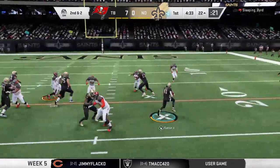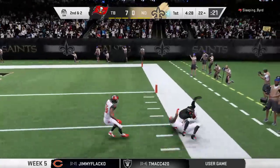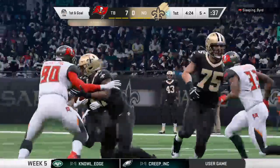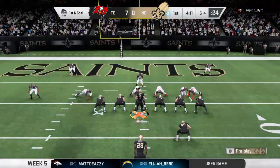On second down, Kamara. Kamara's got the first down and then some. And all the way down to the 5. It's a pickup of 17 and a first down. Quite the opening drive march they're on right now.